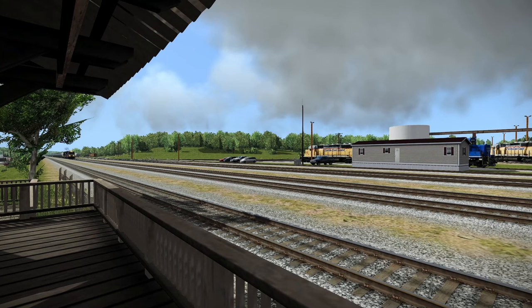Here we go. We got ourselves a little platform here at the Crescent Rail Park. That is, what was it? 66T? Heading eastbound, charging up the slope.